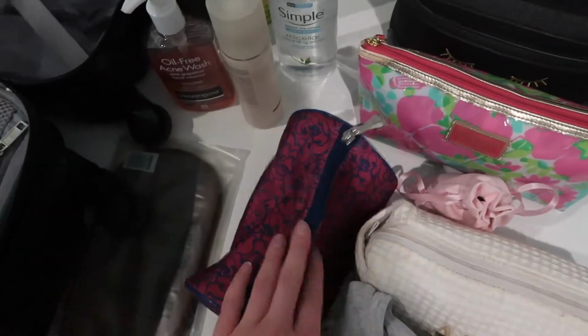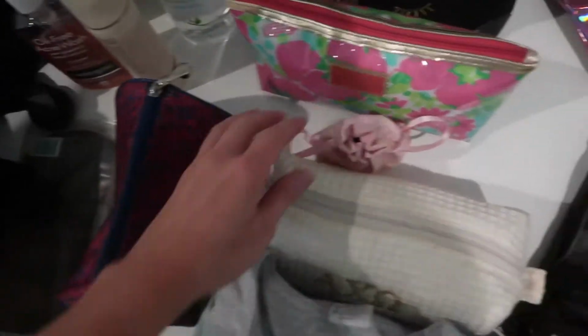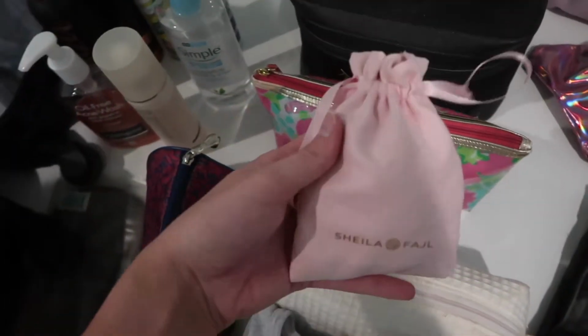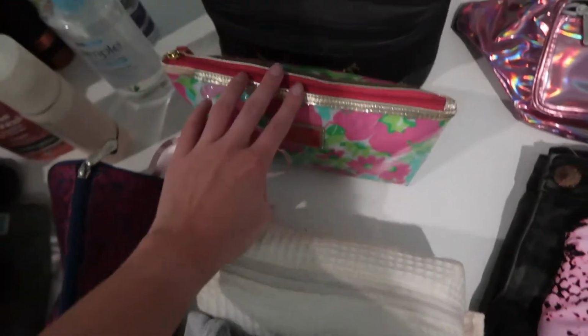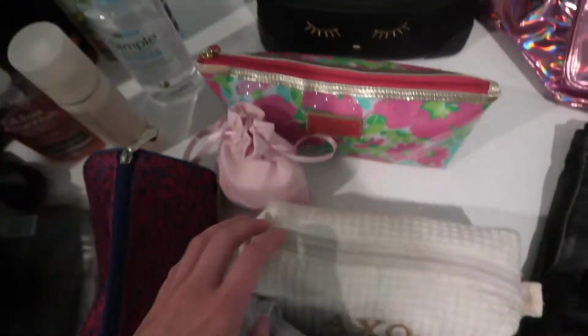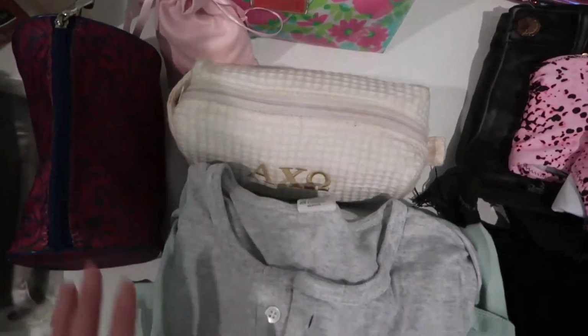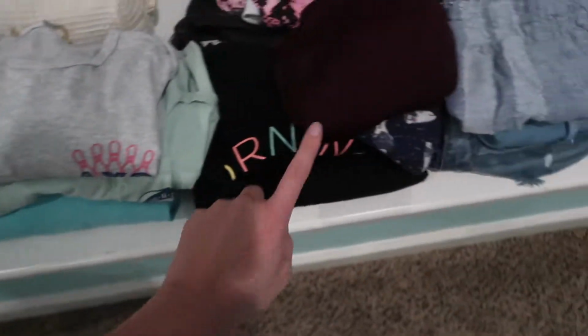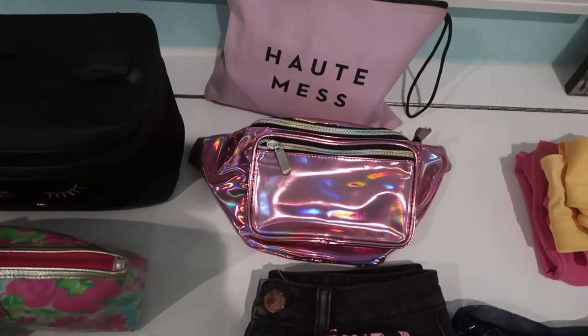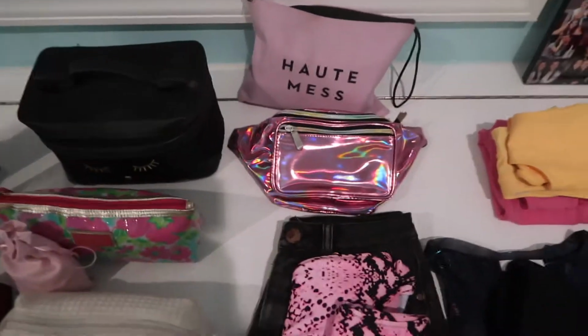Okay, this just has vitamins and my antibiotic that I'm on because I got bit by a spider. This is jewelry in this pouch, toiletries, makeup. Look how cute, it's a little kitty. This is hair stuff, has my hairbrush and all like hair ties and stuff. T-shirts, PJs, fanny pack, and then that's all sunscreen and after sun lotion.